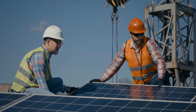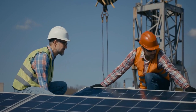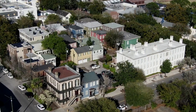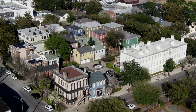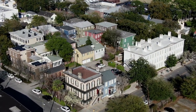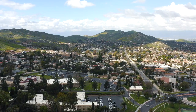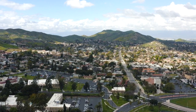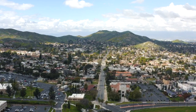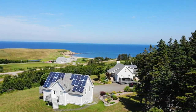Q-Cells, Georgia. The company operates a large solar module factory in Dalton, Georgia with a capacity of 1.7 gigawatts, producing high-efficiency monocrystalline PERC modules. Q-Cells plans to expand the facility to 2.5 gigawatts and open a new 2.5 gigawatt fab in 2023, investing over $2.5 billion in U.S. manufacturing. Solaria, California. Solaria designs and produces advanced crystalline silicon solar modules optimized for residential installations at its 40-megawatt manufacturing facility in Fremont, California. The company is expanding into modules for commercial rooftops and carports as well.